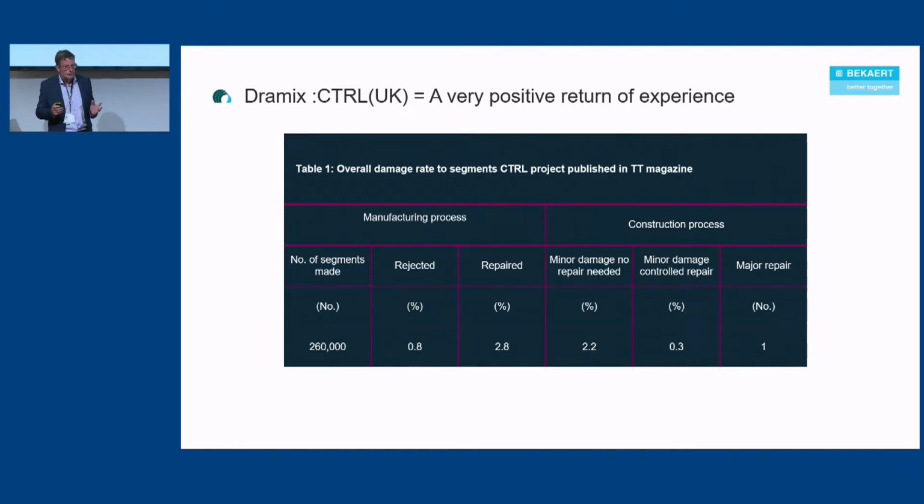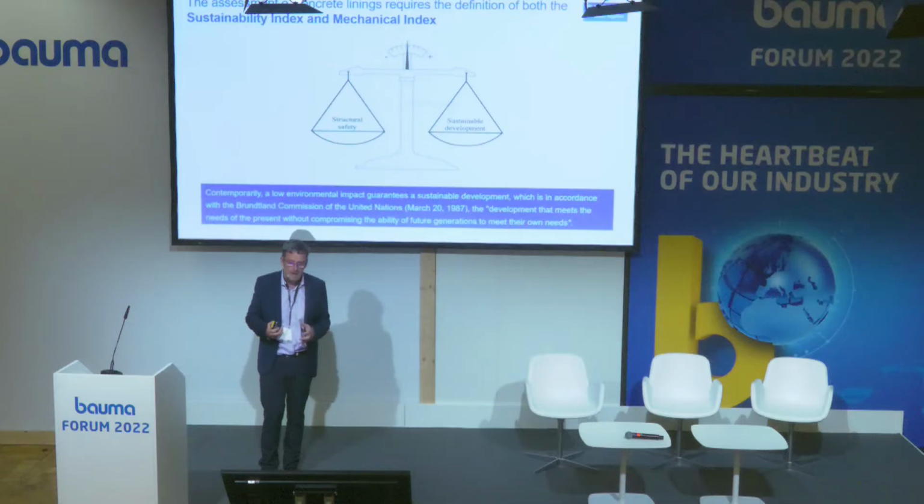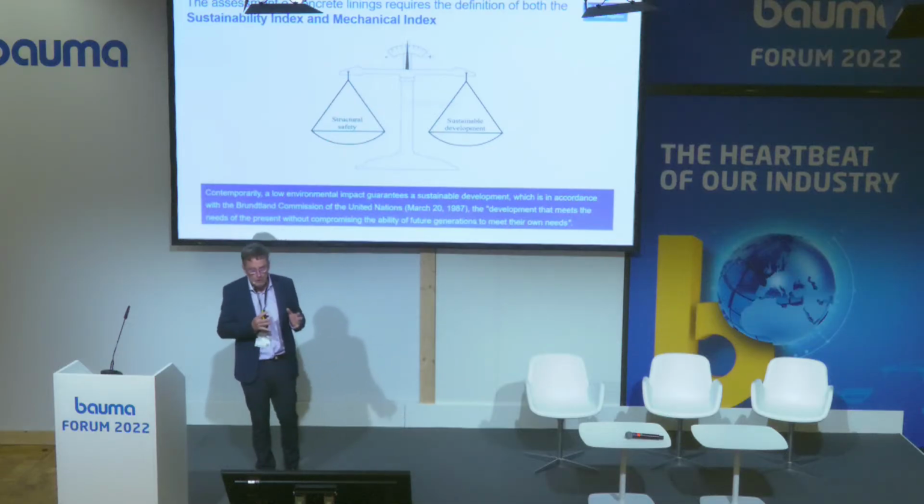Well, this is just a few words of introduction saying that this is a standard solution, which is no more an exotic solution, with a strong state-of-the-art. When we talk about final lining, the assessment of concrete lining requires the definition of both the sustainability and mechanical index. Structural requirements, structural safety, and sustainability development go hand in hand.